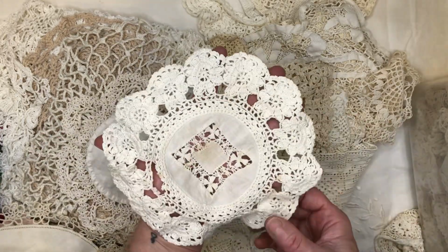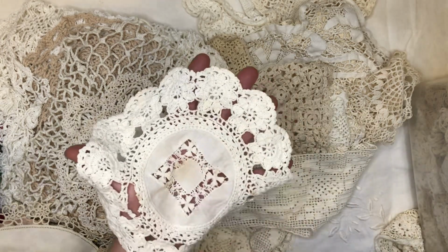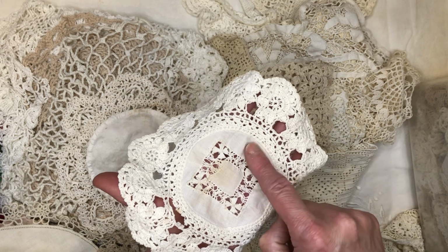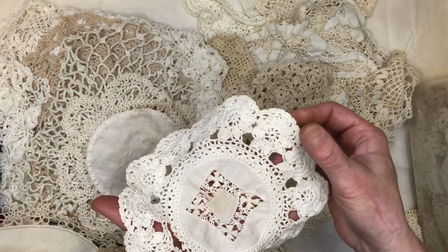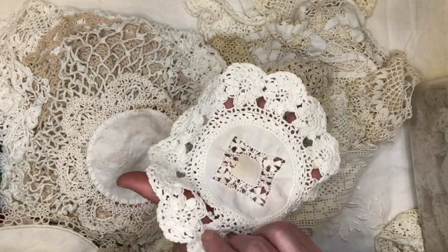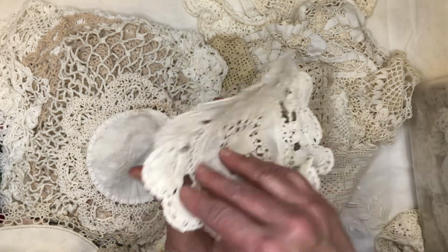And then here's some other ones. So lots of different layers of texture. So this is a little bit more lighter weight, and then you have the linen, and then these are a little bit more heavier weight. I think it might be the same type of thread. Maybe it's just because they're thicker. But those are gorgeous.